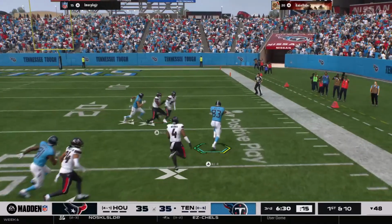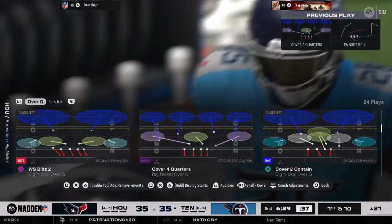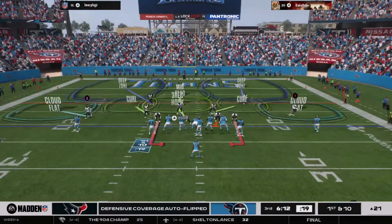Finds him on the crossing route. He has room past the 25. And he's taken out of bounds as he gets it down near the red zone. That one goes for 31 yards and a first down when all is said and done.